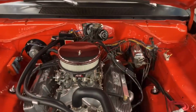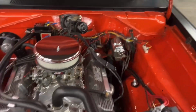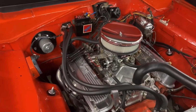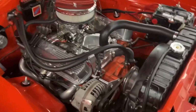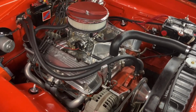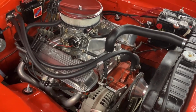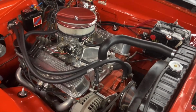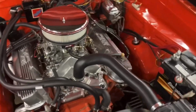Open the hood here. So again, we have a little bit different. This one's been converted to electronic ignition. It has headers on it, Mickey Thompson valve covers. It's an Edelbrock intake manifold with a new ABS2 carburetor on it. Works super slick. Again, numbers car though.